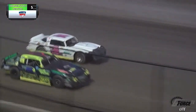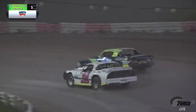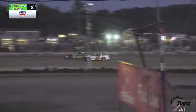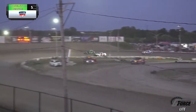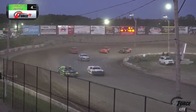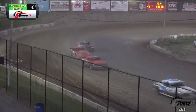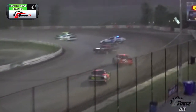5 laps to go here in tonight's Hoosier Stock feature tonight at Merrittville. Dave Bailey opening up about almost a 3-second lead now. Almost a full straightaway lead over Fontaine and Murray. Zach Bleach still holding on strong there into 4th. Jim Lampman up there in 5th. 4 laps to go. Dave Bailey really making it look easy here with 4 laps to go here at Merrittville. Bailey cruising, but the battle continues to rage between the M1 and the 1J.